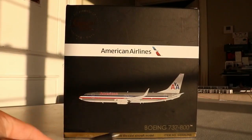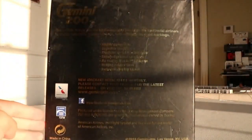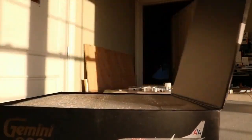Boeing 737-800 1:200 scale diecast model aircraft. Item number G2AAL769. Of course, you got the various elements of the box, looking very good right there. And then the back, again, 2018 release. I remember when this came out, I really wanted to get it. Was on a budget. If it would have been 2 or 3 years into the future, I probably would have. But hey, what can you do? That's all she wrote. Let's go ahead and take a look at it.